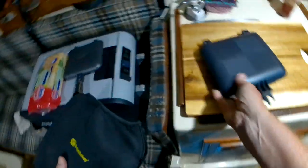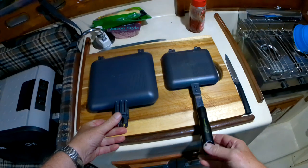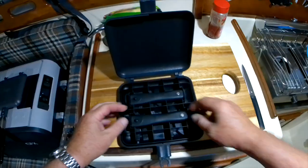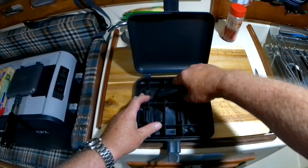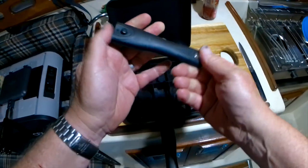Fantastic bit of kit if you haven't cooked on one. Get yourself one. I've got both sizes, both the normal size and I think they call it the XL, the jumbo. Either way, I use them both all of the time on the boat and I just love them.